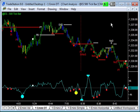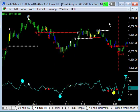I had a good day's trading. I had one shot, one kill on the first trade of the day, and then came back in for a small 1.5 point trade after that.